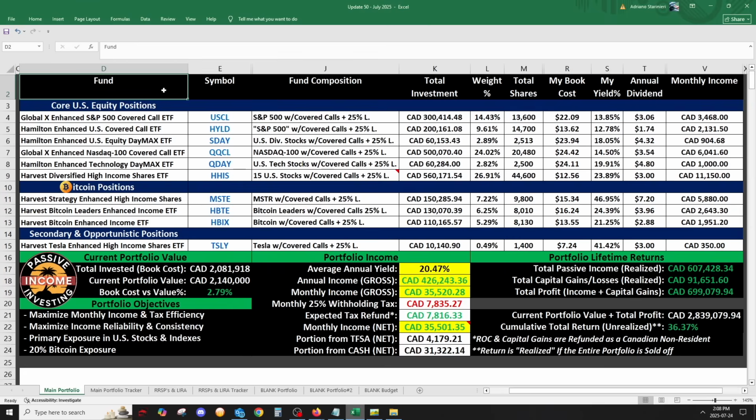Even if markets are at all-time highs, everyone, I don't care. I'm going to keep investing, reinvesting as much as I can every single month. There's always going to be a new all-time high, of course. So I'm in it for the long term. I am a long-term income-oriented investor.